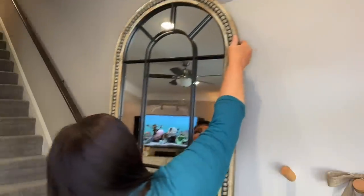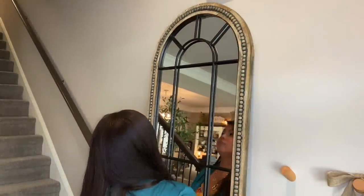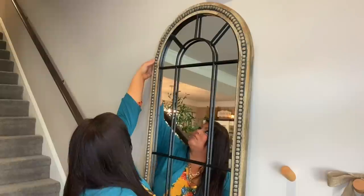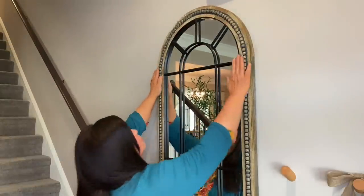Now every entryway should have a mirror so that if the doorbell rings, you can check, do I look okay? If you were sitting at the table eating, you can check, do I have anything in my teeth? Let's add that mirror. I love it. Love.